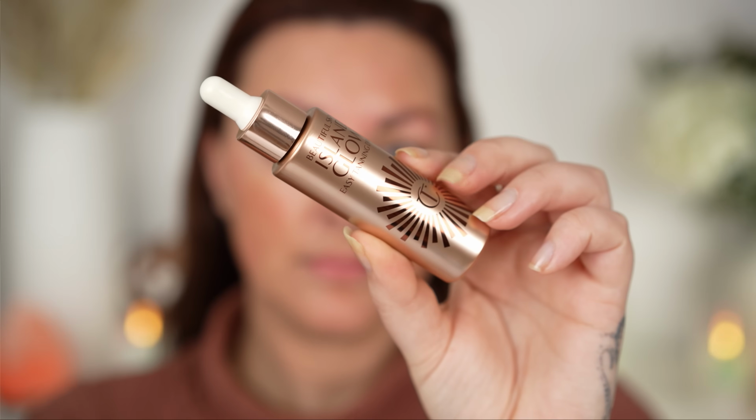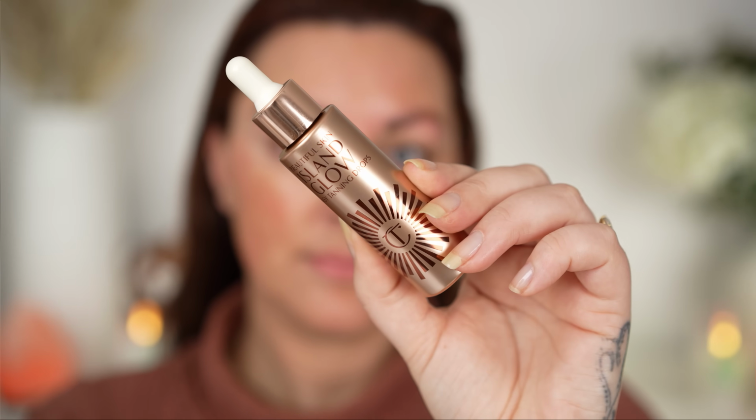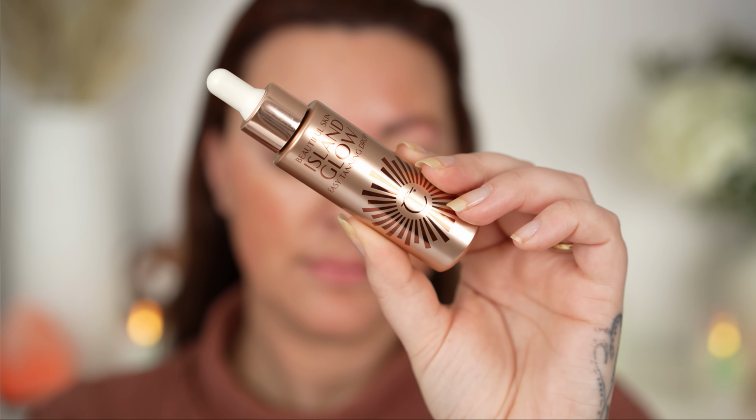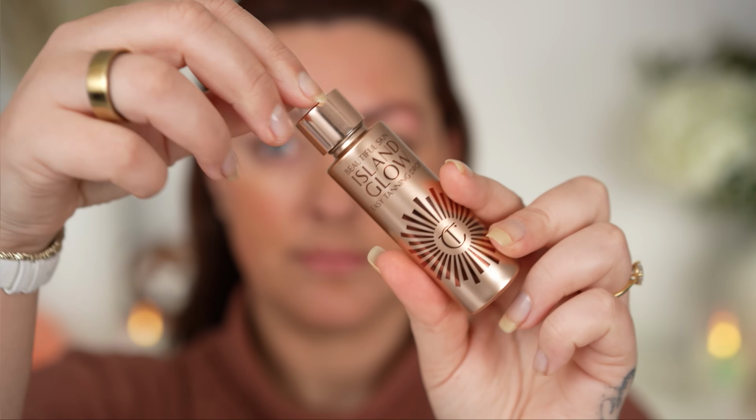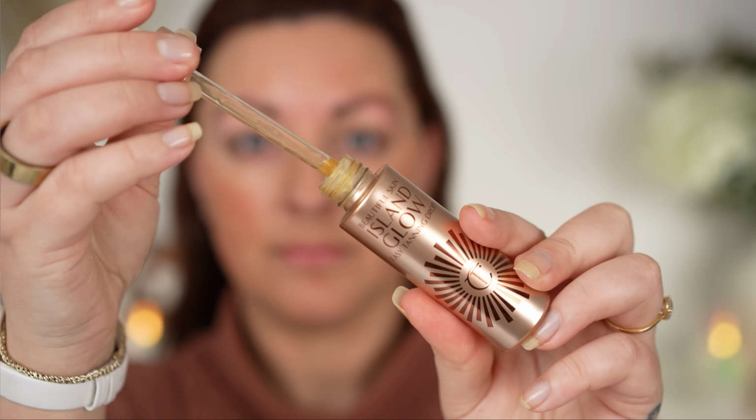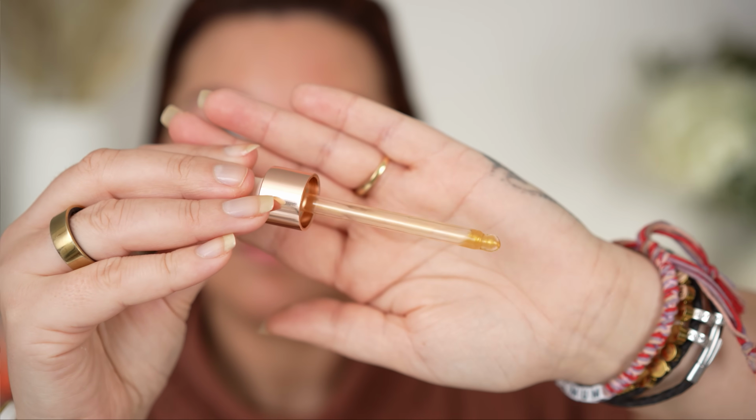Okay, so these are the new Island Glow Easy Tanning Drops from Charlotte Tilbury. Available in two shades, fair to medium and tanned to deep. They will set you back £38 for 30 mils of product. As per the brand, these are infused with radiance boosting, skin plumping, hydrating skincare ingredients, plus clinically proven tan enhancing molecules for that Ibiza inspired lit from within island glow and feeling.